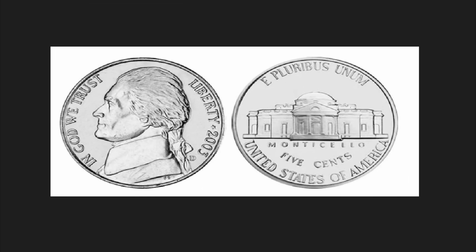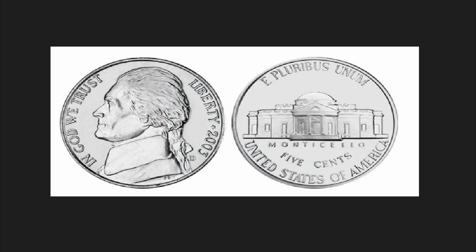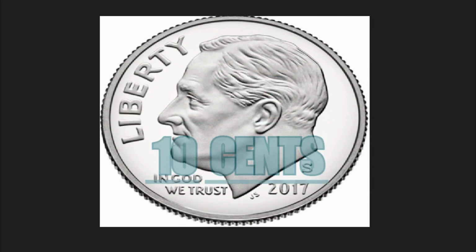It is made up of cupro nickel. It has a diameter of 21.21 millimeters. Weighs a total of 5 grams. And is worth 50 times its issue value: $2.50.